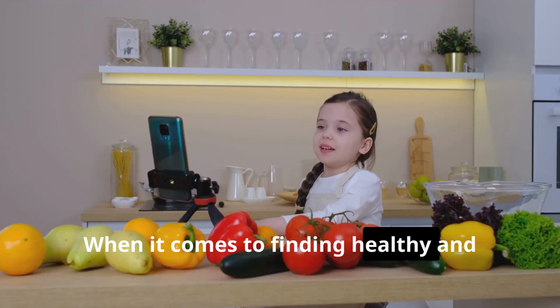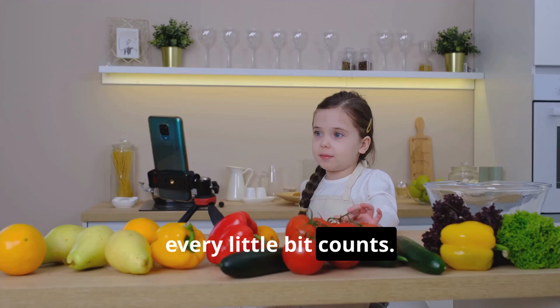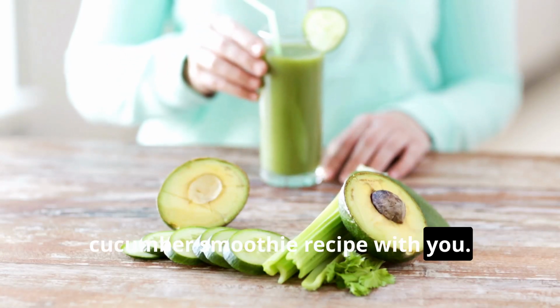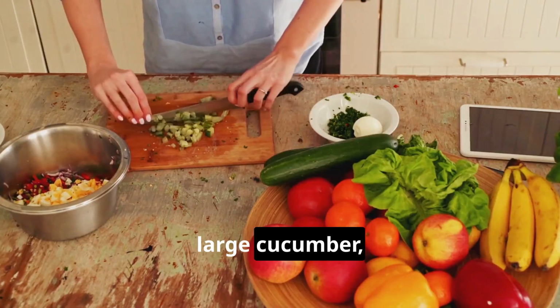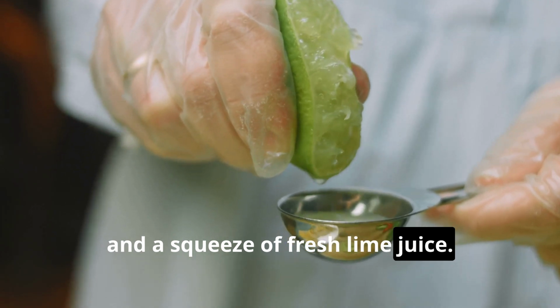When it comes to finding healthy and nutritious foods that fit into a pureed diet, every little bit counts. That's why I'm excited to share this cucumber smoothie recipe with you. To make it, you'll need a few simple ingredients: a large cucumber, a banana, some Greek yogurt, a sprinkle of spinach, and a squeeze of fresh lime juice.